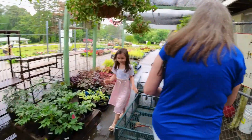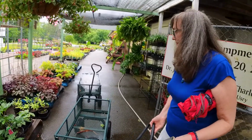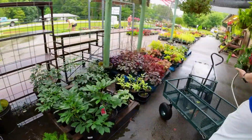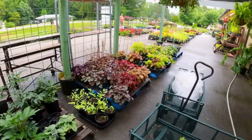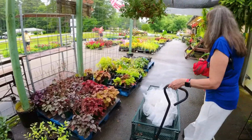You're not going to get the bigger cart? You think I need the bigger cart? If you're going to be getting a ginkgo tree, I do. I don't know that I'm getting a ginkgo tree today. Some peony. Some pretty red leaf plants over there. Look at those pretty purple.